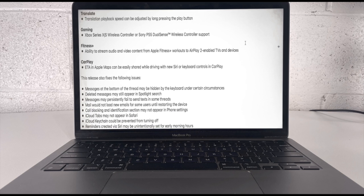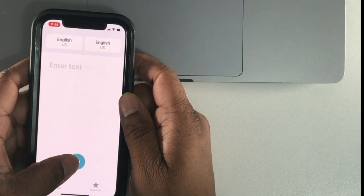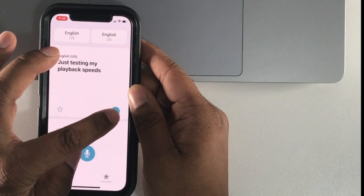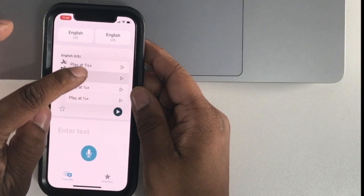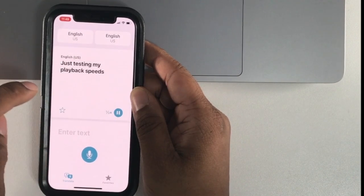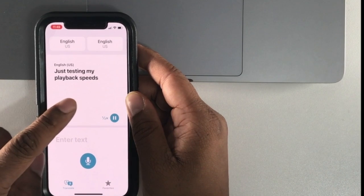You can now adjust your translation speed playback by long pressing the play button. Let's check out playback speeds from Translate. Just tested my playback speeds. Press and hold, and you got your different playback speeds.